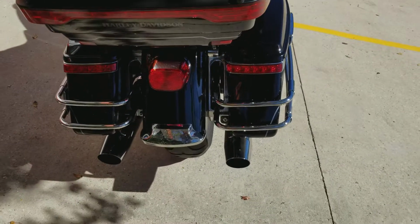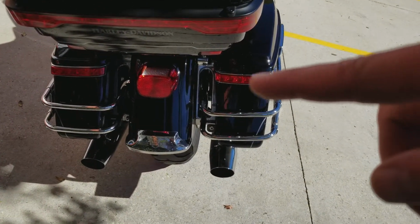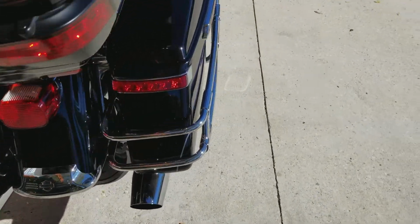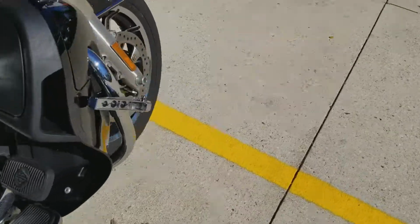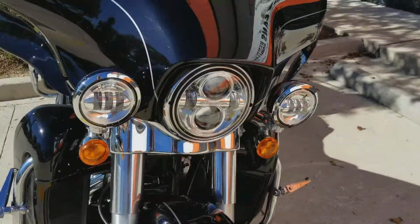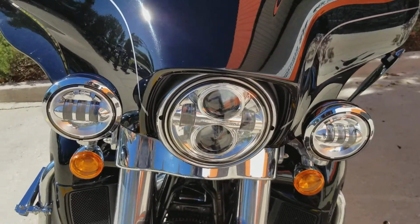Nice clean over here. They did add these light setups over here. These don't typically come on the back of the saddlebags. They did add that. That's several hundred dollars, as most of y'all know. It's not cheap, especially when you're talking about LEDs. Has a nice chrome mag wheel with some black accents on it. The full LED Daymaker headlight setup, which is beautiful.